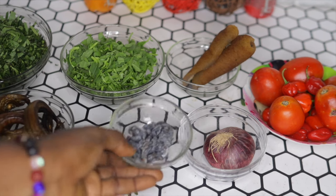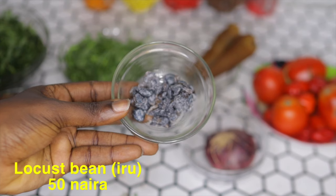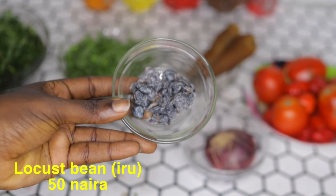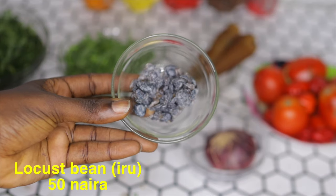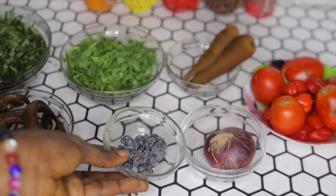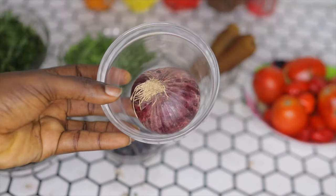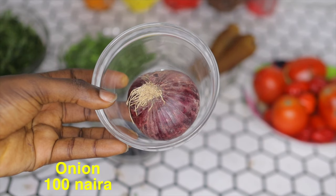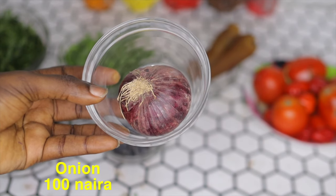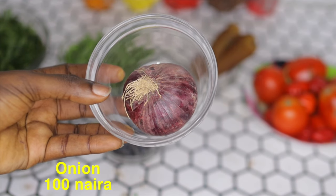Then next, I bought iru. Iru is locust bean, and it's just like a local condiment. It gives a local taste, different from any other condiments that you will find, and I usually use it for most of my soups. And onions are like gold right now. It's so expensive, I don't know why, but this one cost 100 naira. This is real inflation. Wow.